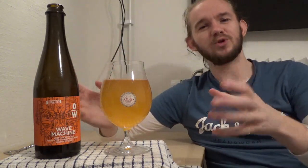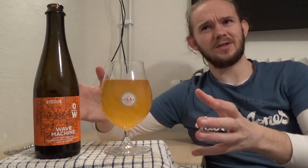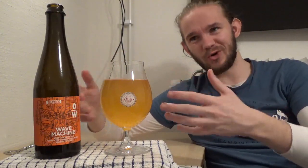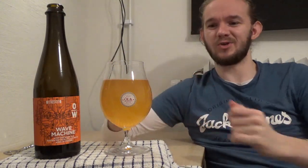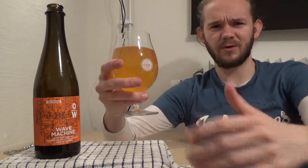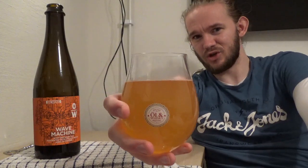So this one is the Wave Machine from the Brewdog Overworks in Ellon in Aberdeenshire in Scotland. My very first taste, if I'm remembering correctly, of a Scottish sour beer brew, and it's one of the very first Scottish craft breweries that I encountered. My first one as well, with melons from what I remember. So let's get stuck into this. Slàinte, Skål.